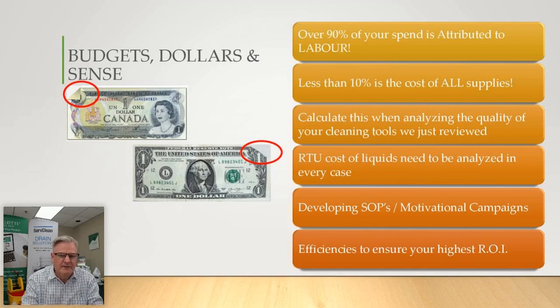Price is important, but the ready-to-use cost is the most critical. That is, how much does that product make, how does it clean, and what is the end result for your facility? We're going to help you with those things, right?